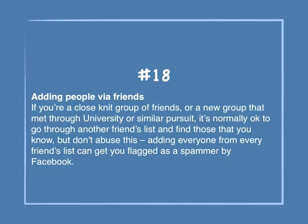Number 18. Adding people via friends. If you're a close-knit group of friends or a new group that met through university or a similar pursuit, it's normally okay to go through another friend's list and find those that you know, but don't abuse this. Adding everyone from every friend's list can get you flagged as a spammer by Facebook.